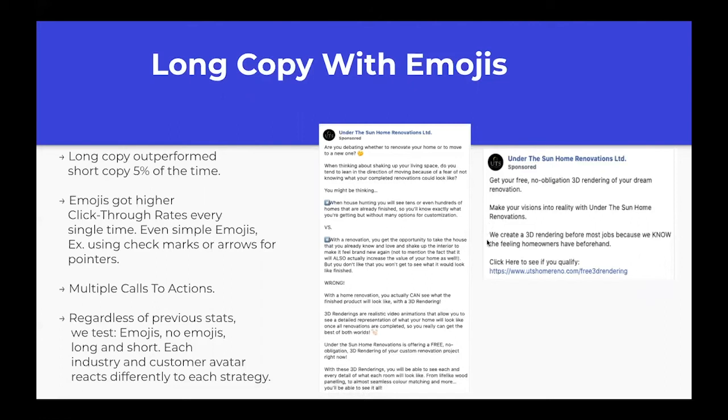So this right here is super important. Now I'm going to read this one more time. We create a 3D rendering before most jobs because we know the feeling homeowners have beforehand.